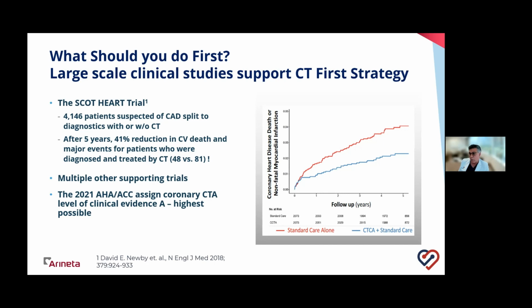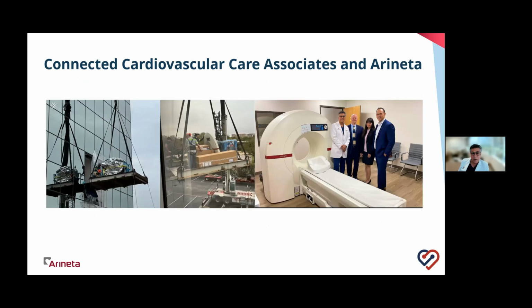So in 2021, that ACC-AHA guideline assignment of coronary CT for the highest level of evidence was based on data like this. Not only are you able to identify patients with this disease state, you can actually help their mortality by decreasing it using CTA as a first-line strategy. So what did we do in our practice?